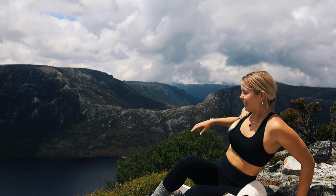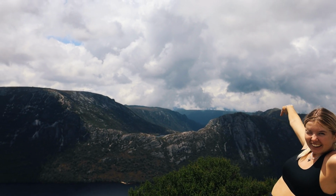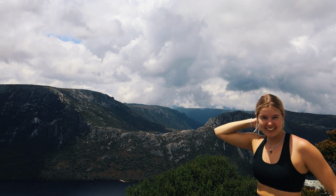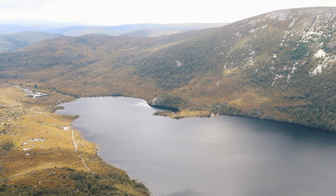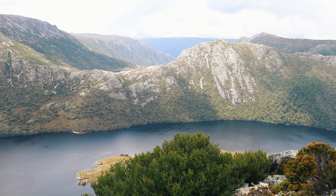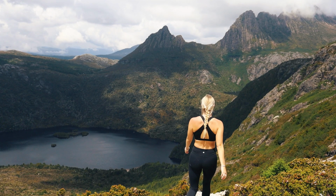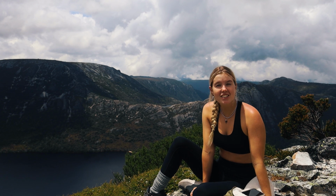So if you look over that way, there's my finger on it. That's where we were yesterday in the complete opposite conditions. Now it's hot and sunny. Elevation is about 1,250 meters, I think. It's a little bit higher than Hanson's Peak. It is a beautiful day and you can actually see a view.